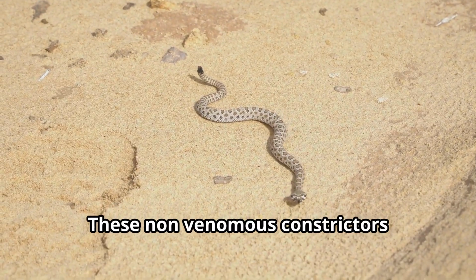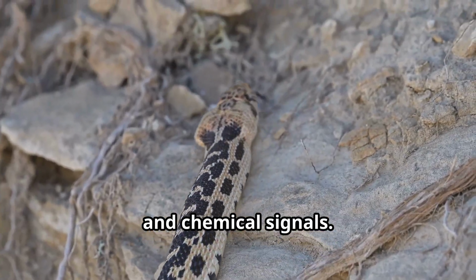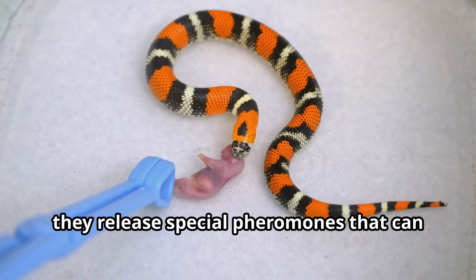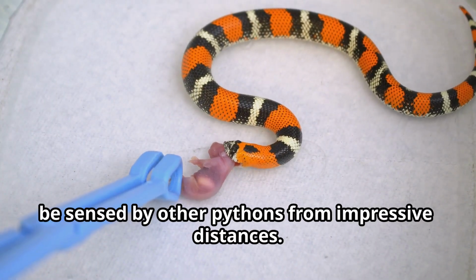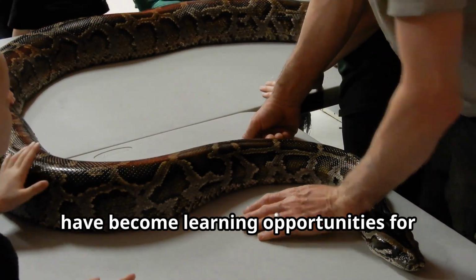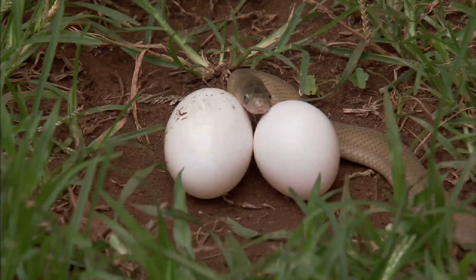These non-venomous constrictors communicate through subtle body language and chemical signals. When desert ghost ball pythons detect a potential mate, they release special pheromones that can be sensed by other pythons from impressive distances. YouTube videos showing these behaviors have become learning opportunities for kids fascinated by reptile communication.